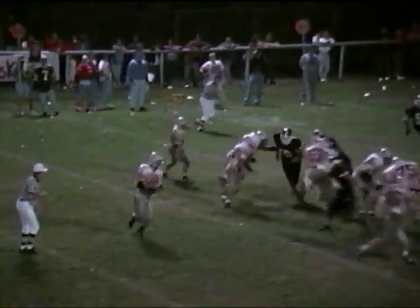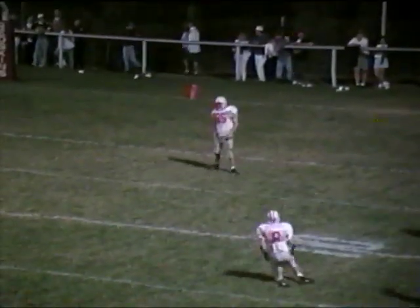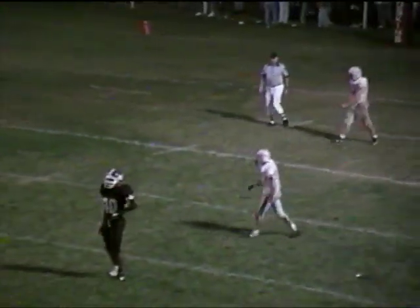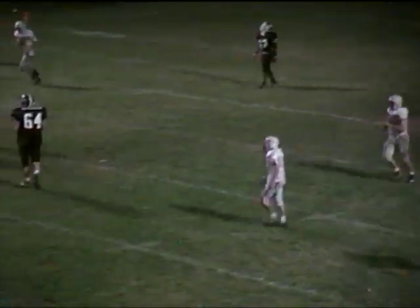Clock down to 2:55. Mauser to throw again, getting some heat in the pocket this time. Lays it out there for Gibson. Matt can't catch up to it. 2nd and 10 for Corbin. Ball on the 26-yard line now.